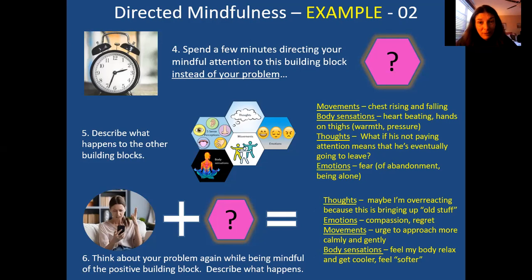So think about your problem again while being mindful of the positive building block. I'll allow myself to think of what just happened with my boyfriend. I perceived that he wasn't listening to me, but at the same time, I'm going to sit there and be mindful of my breath. Maybe my thoughts now are, maybe I'm overreacting because this is bringing up old stuff, right? Maybe I've always had abandonment issues, and that's why I was so angry and why I became fearful. Now that I'm realizing that and having this insight, I'm experiencing some compassion for him and myself.